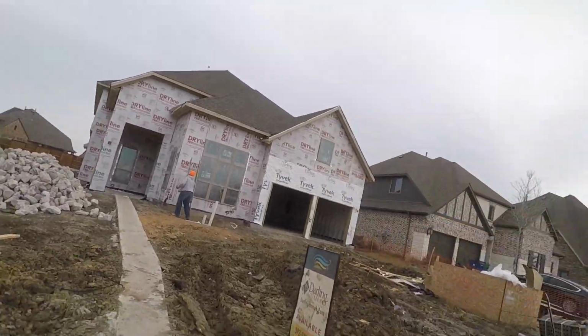We're going to take a quick tour of the house and we'll show you how it's coming along. And it's coming along pretty good. It's really starting to look like a house.